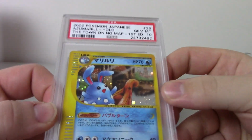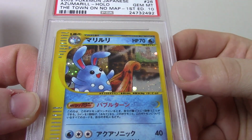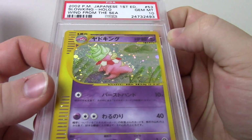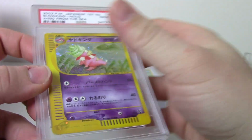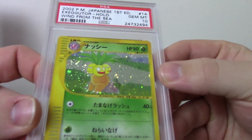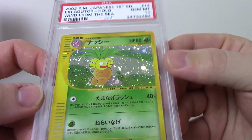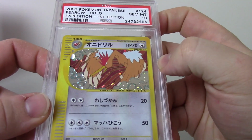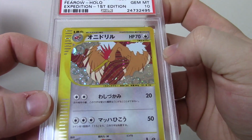So lots of 10s this order. Very happy about that. Lots of 10s, especially on this particular part. I thought the whole round really did pretty well. We didn't have too much come back low, only had a couple that didn't get graded at all, which happens. That's something I see every so often. But yeah, I thought this round was highly successful.